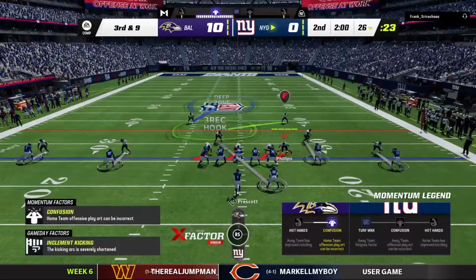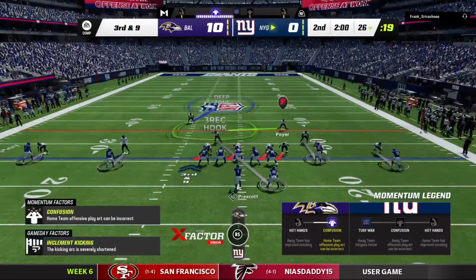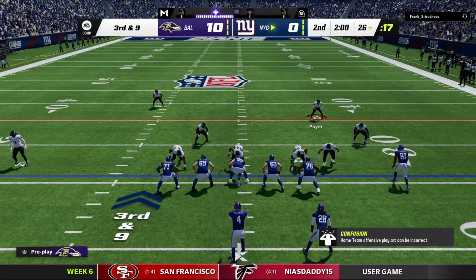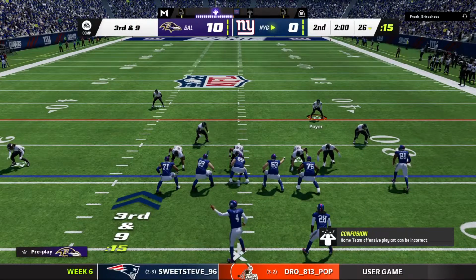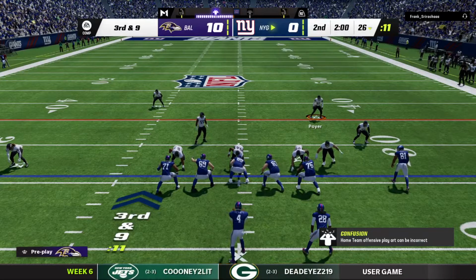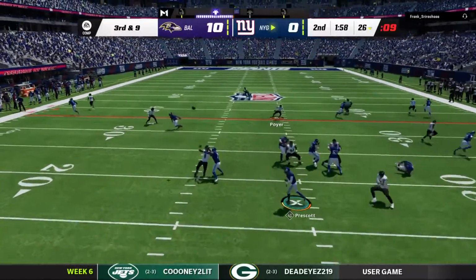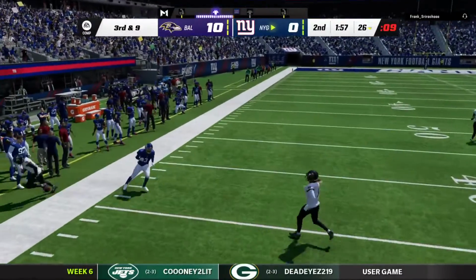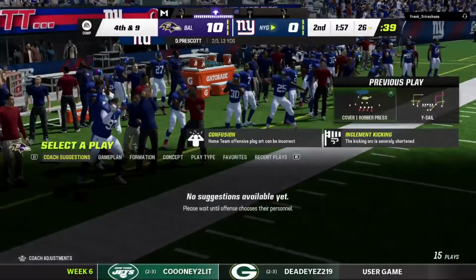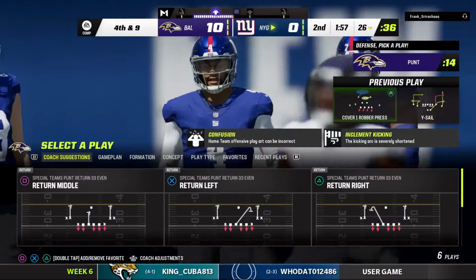They'll come to the line here needing 9 yards to pick up the first. Here we go, 46. On 3rd down, it's Prescott. And that will be incomplete. Problems on 3rd down so far in this first half. Relatively small sample size, but they're now 0 for 3.